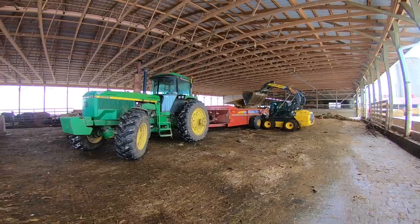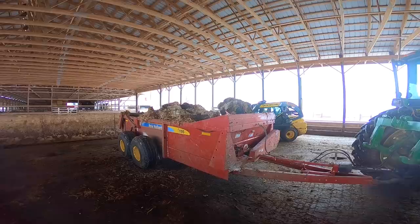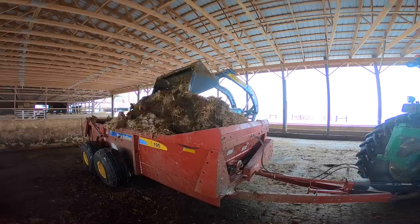It's a pretty cold day here. It's about 12 degrees outside, and they have moved the cattle to the other side of the barn and have them waiting over there. And as soon as they get this manure cleaned out here, they're gonna haul in a bunch of corn stalk round bales, and they're gonna bed it down and turn the cattle back loose here.